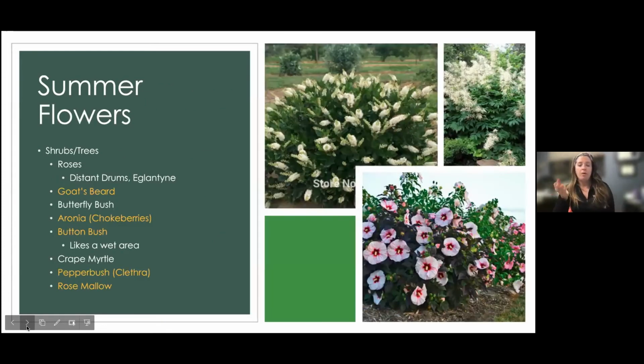Other summer flowers from the shrubs and trees. So of course, roses, Distant Drums is one that is very, very hard to find, but it's quite beautiful. Goat's beard, you can find Aruncus. I am obsessed with it. You can find that in that upper right-hand corner. It's very Astilbe-like as far as how the blooms look to me, but it gets much larger and tolerates full sun. Butterfly bush, of course, is a good one.